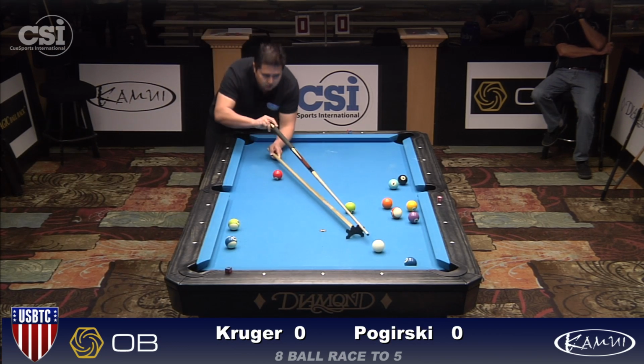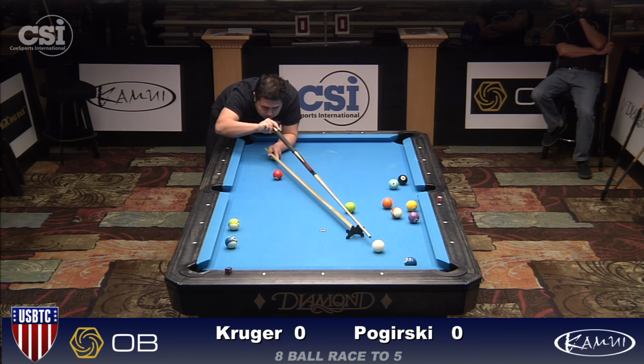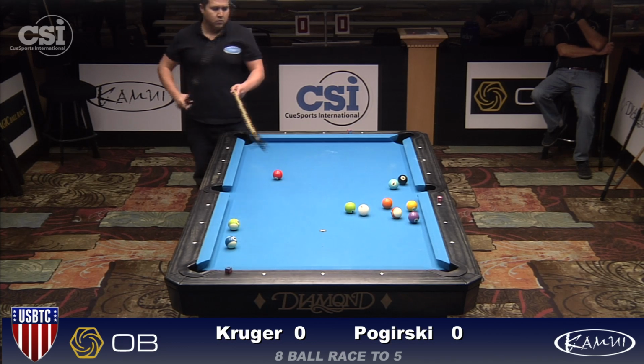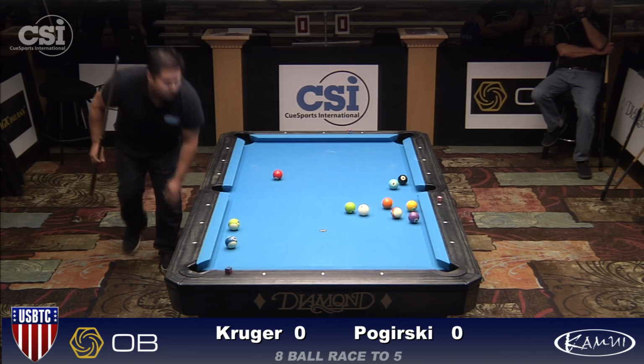Even though he has other balls to do it with, I think, well, maybe he's going to go out for the 5 and try to open him off of that. Yeah, that was his choice, and he needs to go another revolution, and he has got there. That's really nicely done.